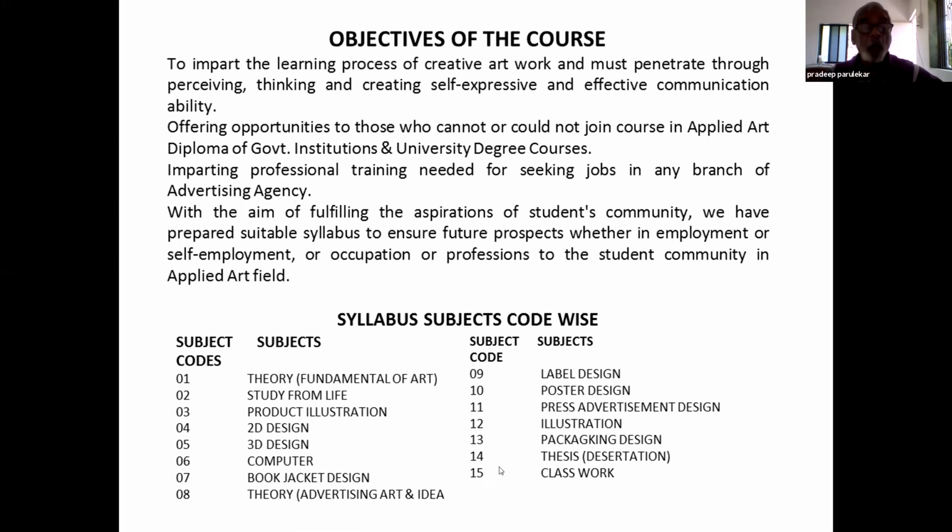The syllabus is code wise. These are the codes given for all 3 years, but I will explain in short. This course is basically semester based, and we have 6 semesters in 3 years. In the first semester, we teach them the very fundamentals of art, which you will be seeing in visuals after this. And then after giving them basic, fundamental training which relates to design, because all the media of advertising is design, and if they know design scientifically as visual communication, that is done at the very first stage as a basic study.